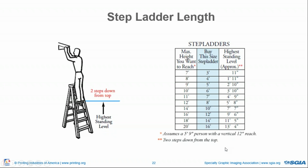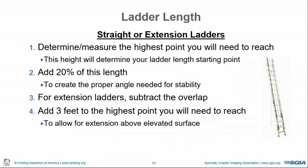This chart assumes a person of 5 foot 9 inches and a vertical reach of 12 inches, which is pretty common or pretty typical for most people. But again, you need to take into account how high I have to reach, where I need to be standing on the ladder as a determining factor.